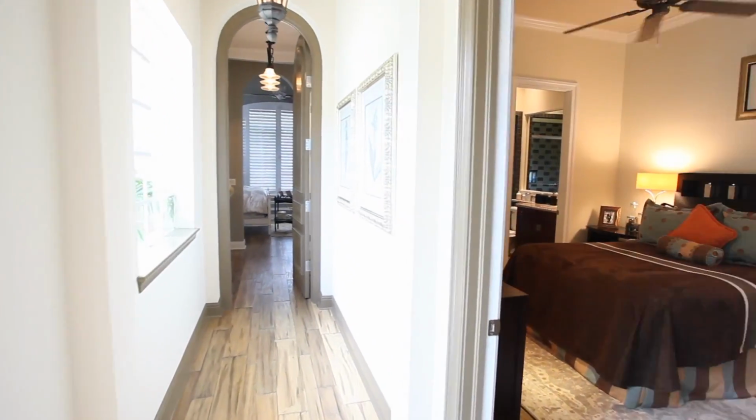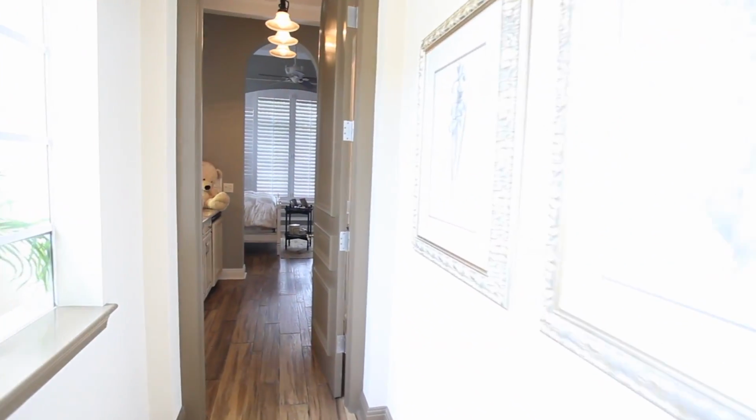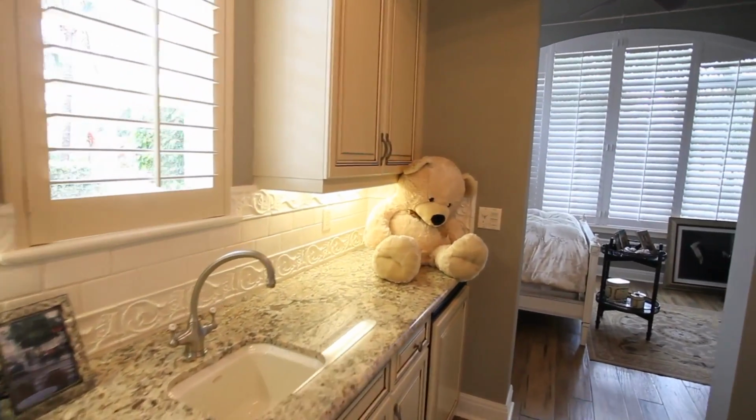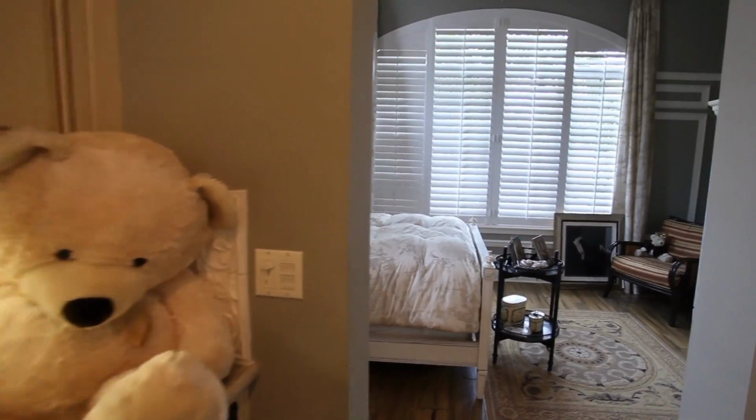This Mediterranean-style home is located in Old Palm Golf Club, a gated community offering some of the finest amenities for the perfect lifestyle.